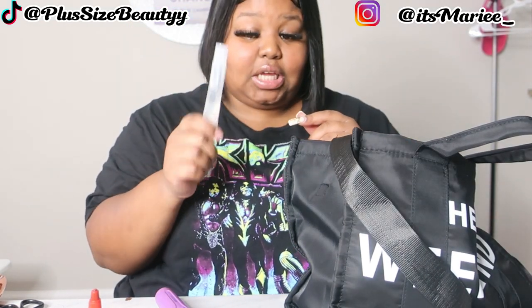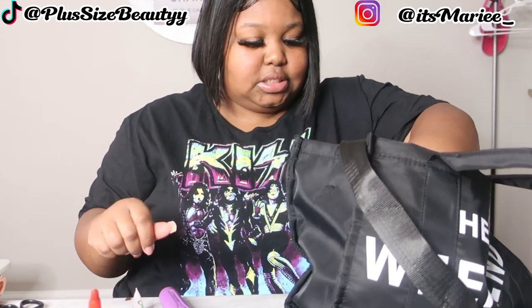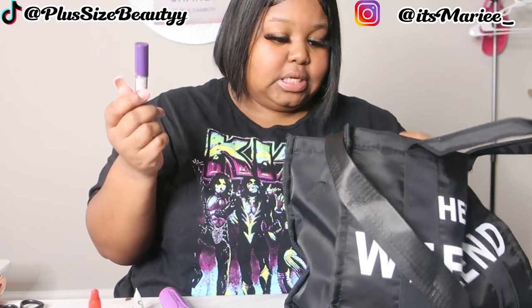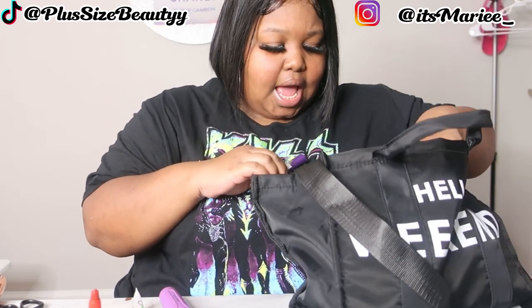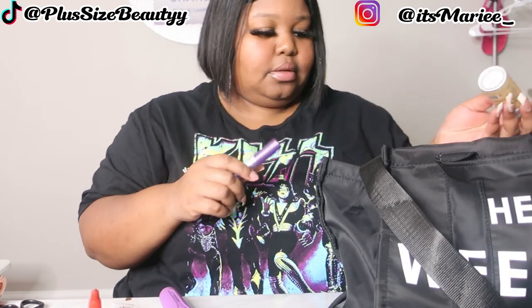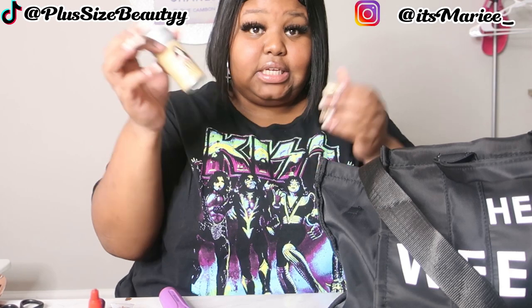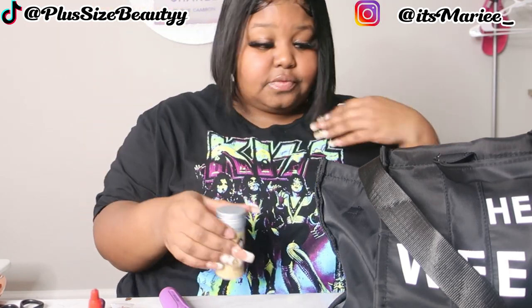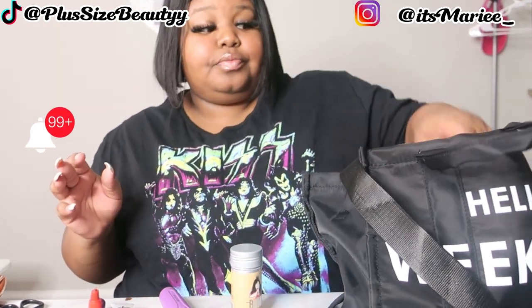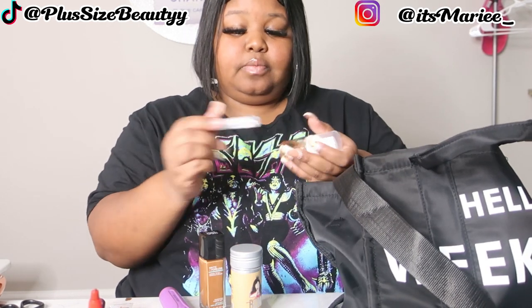Lip gloss, just in case I cannot get a hold of my Vaseline. Lipstick, which I want to say this is from yesterday because I wasn't wearing purple when I went. Wax stick, just in case I need to lay down some flyaways, fix a little edge. Foundation, just in case something happens, something bites me in my face, I need to fix up my lace a little bit. You just never know. I like to prepare for the worst.